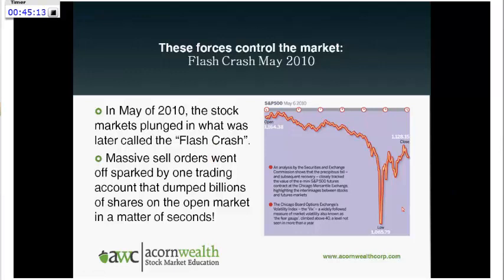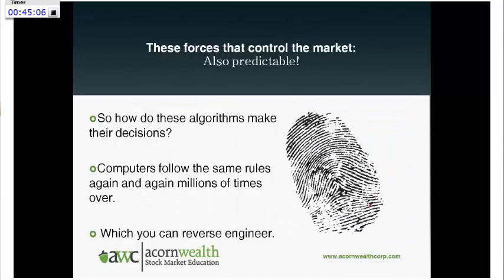I guess the value I'm trying to point out here is that these forces are not only what ultimately changes the direction of stocks and indexes, but they're doing it using rule sets, following the same rules millions and millions of times over and over again.